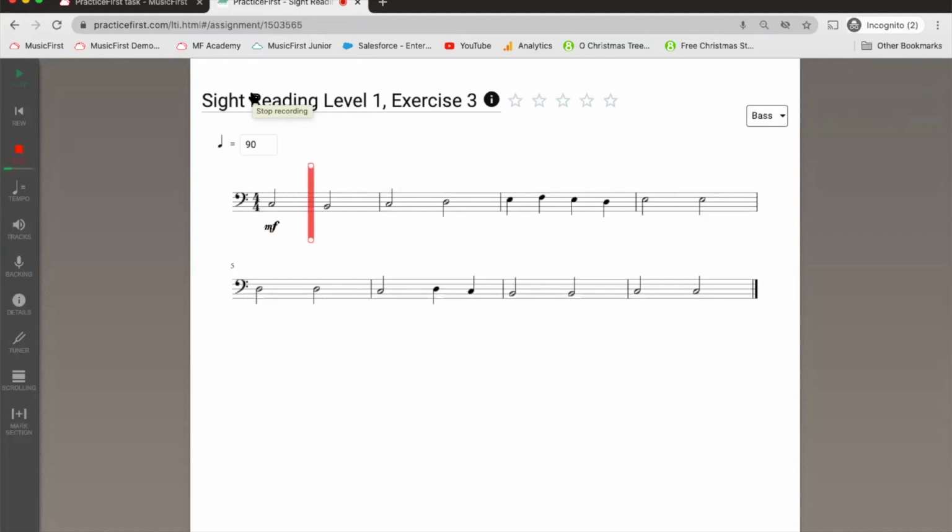Do, ti, do, re, mi, fa, mi, re, re, do. Re, do, ti, ti, do, do.